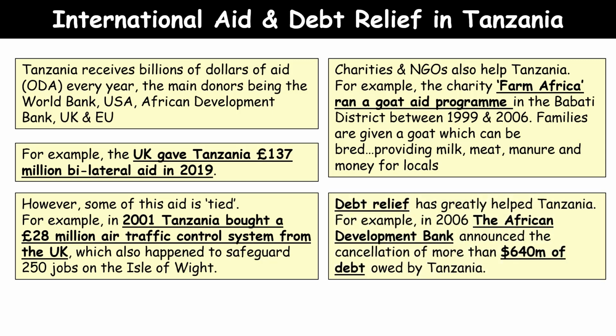Finally, debt relief has greatly helped Tanzania. Here's one example. In 2006, the African Development Bank announced the cancellation of more than $640 million of debt owed by Tanzania. So if advanced countries and organisations such as this bank cancel the debt, they've got more money to help them develop.